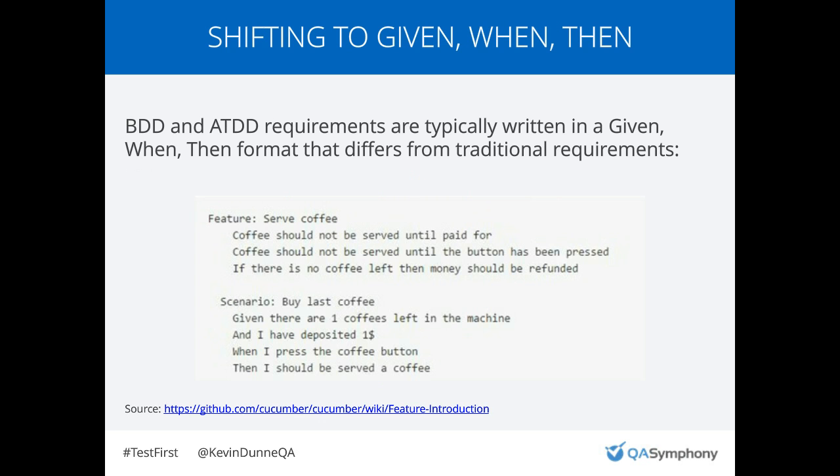So you can see here when we look at a BDD and also many ATDD requirements or tests, they're written in more of a given-when-then format. The specification here is a sample feature and scenario in a Gherkin format that's used by Cucumber. Especially in this bottom part where the scenario is defined, this is a much different type of language than we would see in more traditional waterfall requirements. So this will be a big mindset change.